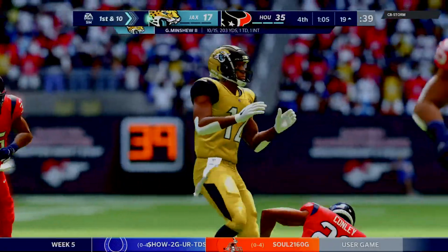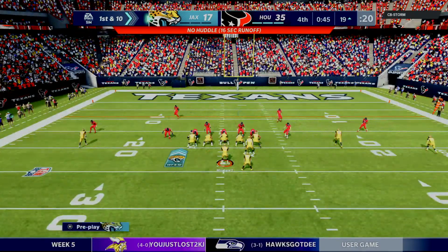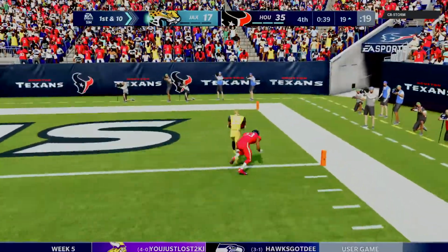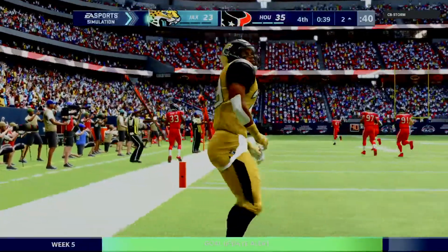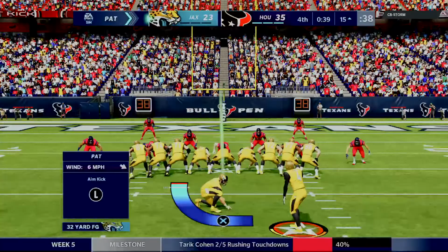And he'll finally be taken down, but he gets inside the Houston 20. A gain of 52 yards. On first down, Cohen, a one-handed catch, and he takes it in. Touchdown, Jacksonville. Tariq Cohen, his second touchdown on the season. And the Jaguars get a score closer.